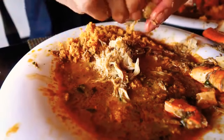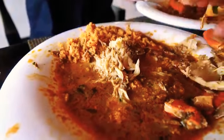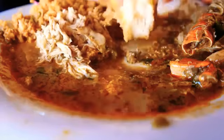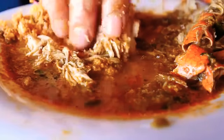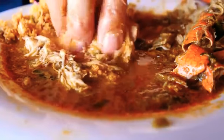Oh wow. Will blow your mouth away. That's just unbelievable flavor. The curry, the fresh coconut, so you got that crunch. The crab that's just saturated with the curry sauce. And it's so tender that it just strings apart in your mouth.